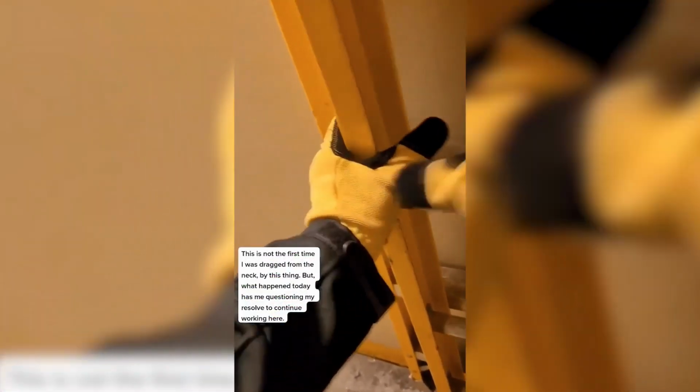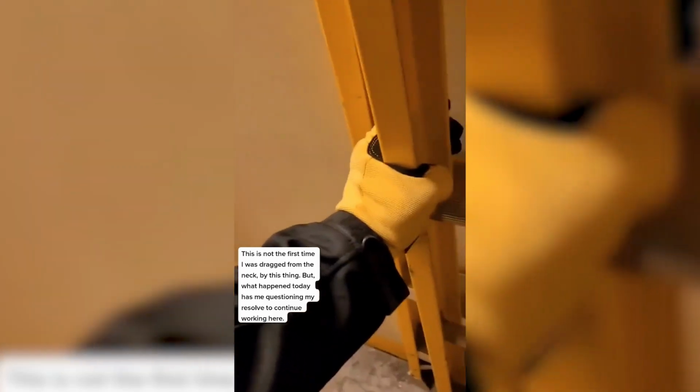works on night shifts in a supposedly haunted factory. For some time, he decided to document everything that happens, and here is what he managed to record.